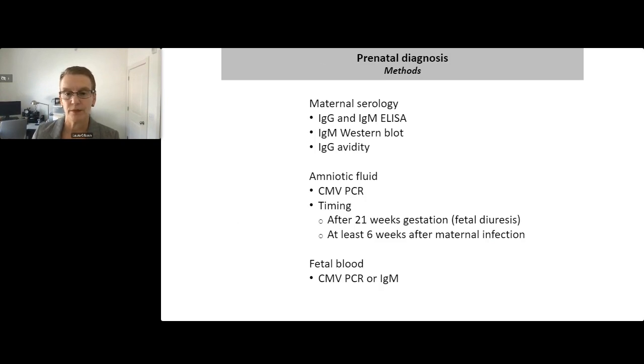So as we were talking about earlier, prenatal diagnosis can be done, and that means prenatal diagnosis of primary infection. As I said, if CMV IgG antibodies are already positive, we can't do maternal serology, because what we're looking for is an IgG and an IgM done on an ELISA. The IgM is confirmed on a Western blot. If these two tests are positive, we can do an IgG avidity study, which basically looks at how strongly the antibody binds to the virus.